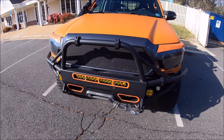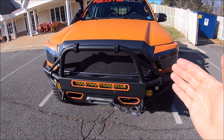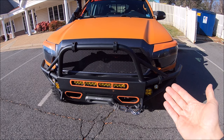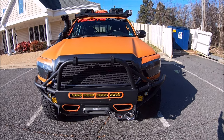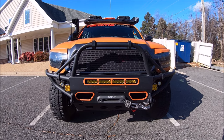Absolutely love this thing. If I remember correctly, the bumper itself was about $800, which is a fantastic price. But then I want to say it was like $150 to ship it from California to Virginia. No way around those high shipping charges on heavy items like this. There it is, the bumper, about $950 shipped. And I did paint it myself, thank you very much.